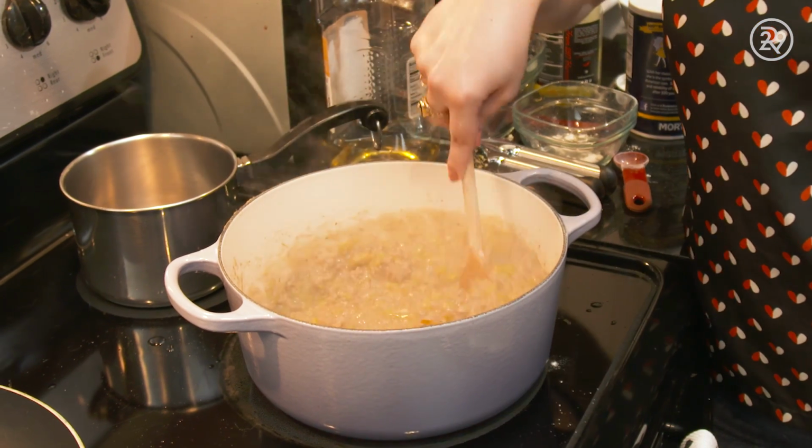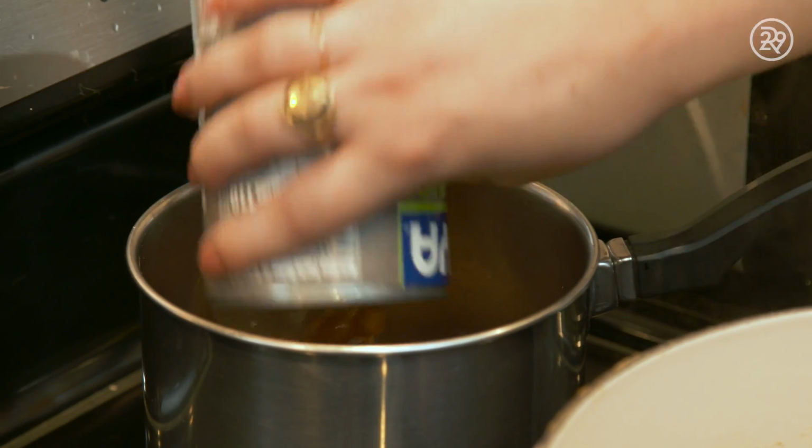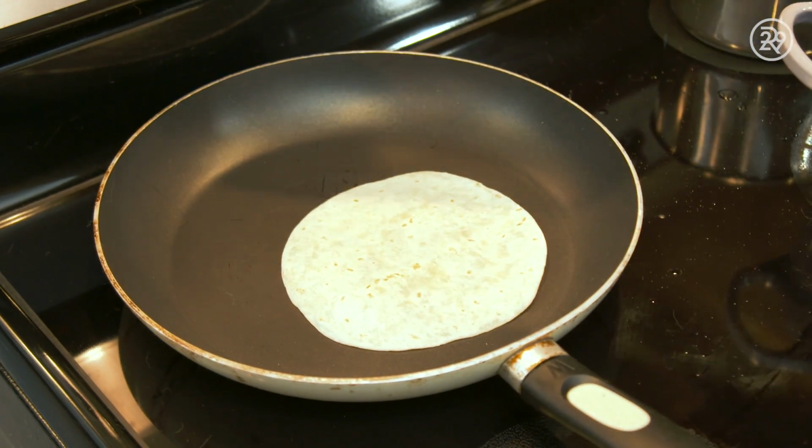This is really the consistency I want it, and it needs to sit for at least 30 minutes. So in New Mexico especially, they eat this on everything. I mean, I would eat this on my scrambled eggs or on a burger or just a bowl of it with some cheese, and that's just perfect. But really the way that I love it the most is with some beans and a warm tortilla. So that's how I'm gonna make it today, and that's usually how my family makes it.